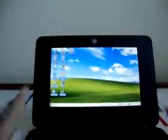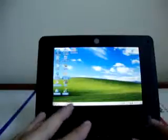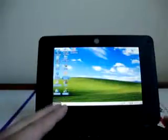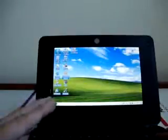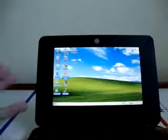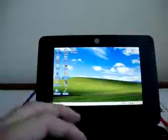So if the auction ever hits $190 or more, we're going to upgrade the 2 gig hard drive to 4 gig. If it hits $220 or more, we're going to upgrade it to 6 gig, the built-in hard drive, through the SD port. So that's it.